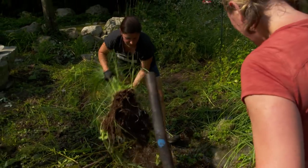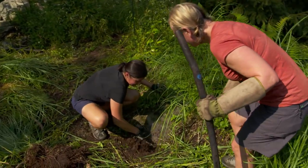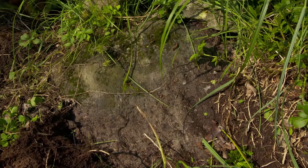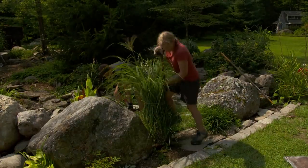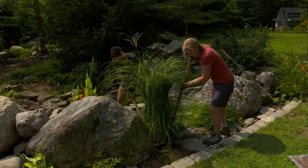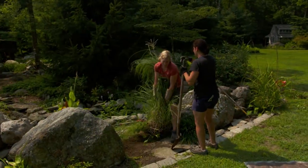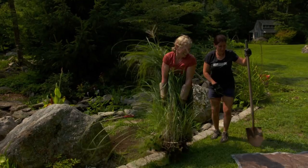Jen, just uncovering this grass. I mean, look at the edge of this boulder. We're gonna use that as part of the feature somehow. Awesome, I love it. This grass looks perfect, but it's in the wrong spot. So let's dig out the root ball around it and we'll move it somewhere. All right. You got that? Bring it over to the tarp.